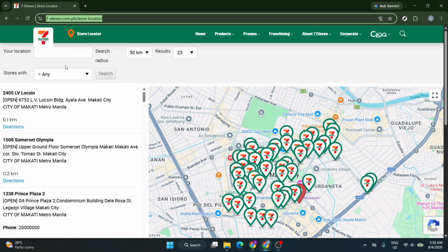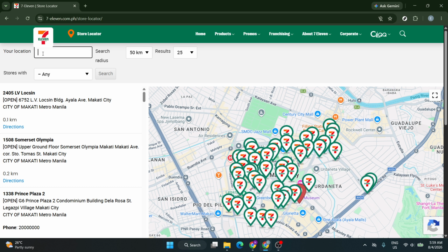To begin, go to the official 7-Eleven website. Once you're on the site, look for the store locator page. On that page, you'll want to use the option labeled Stores With and set that filter to ATM. This tells the locator to show only branches that currently have ATM services available, which makes your search much more accurate. After that, open the section for 7-Eleven stores with ATMs.